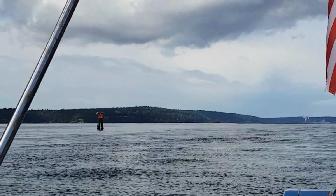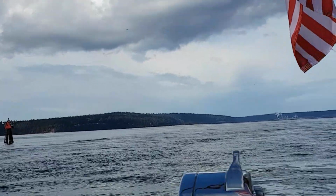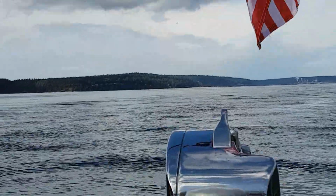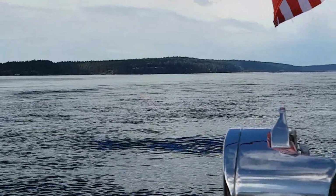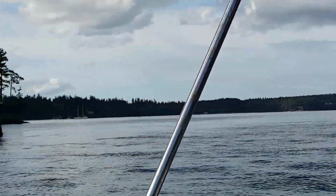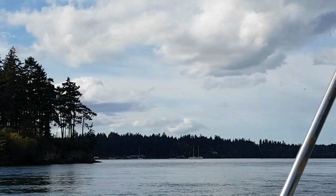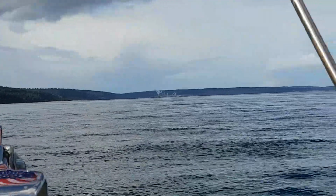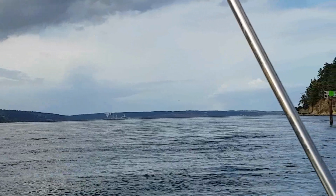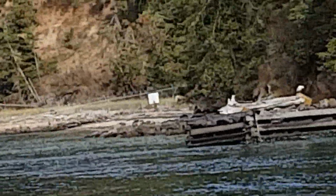Coming in. A few swells. I don't see any big tankers or anything around creating them, so must be a change of tide. Swells coming. Probably just pushing that water through the canal there. And still just birds on the docks. And that's it. Looks like we're out.